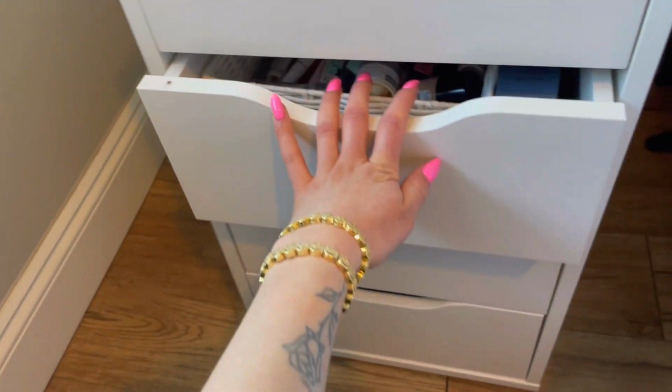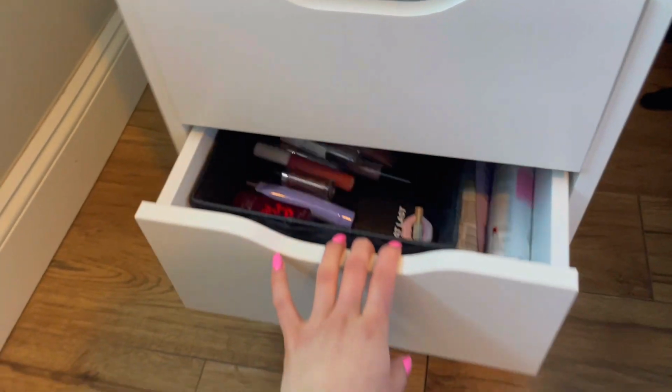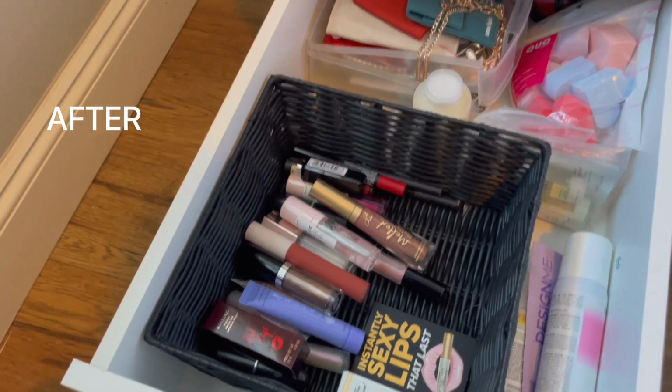All organized. No more empty boxes, no more useless products. Everything I am keeping has a purpose, which feels so good. Anything that is still good and still useful, that I haven't opened, I'm going to donate. But any used products that are expired, I'm just gonna throw out. But I'm so glad I did this.